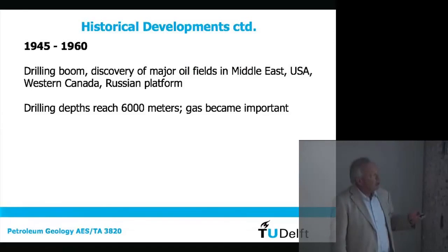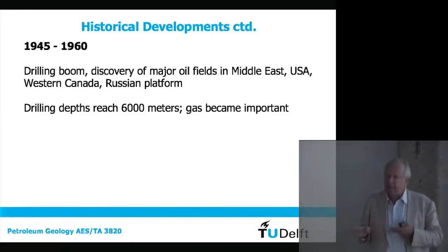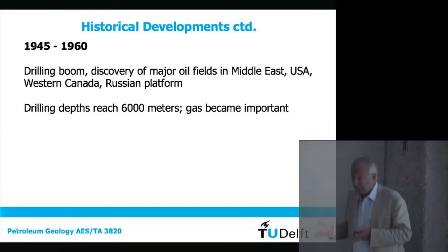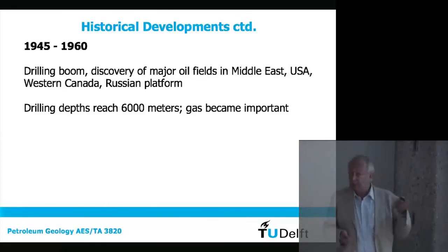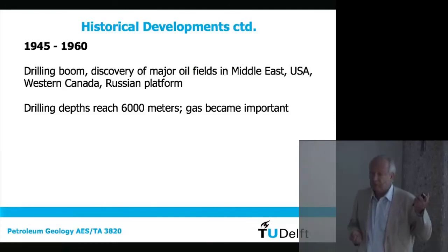So you could drill up to about 6,000 meters, and that's typically a depth where you find more gas than oil. So all of a sudden, gas became available. And here, in 1959, towards the end of this period, the Groningen gas field was discovered. Right? It's the biggest gas field in Europe. It's in this country. So it's very big, and it was discovered here.